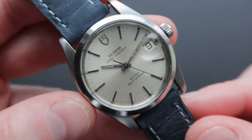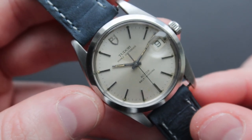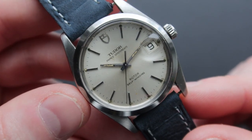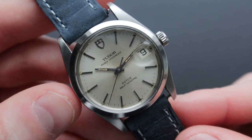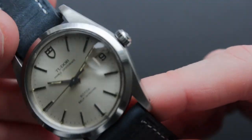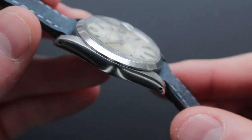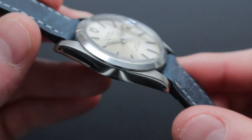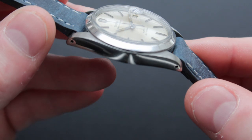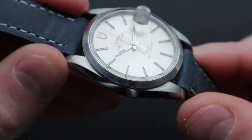The Oysterdate came in many different versions with different dial signatures in different dial colors as well as patterns. The watch you see today is a Tudor Prince Oysterdate reference 74000. This watch was manufactured in 1984 based on the serial number that is found between the lugs of this watch. It has a 34mm stainless steel case that is in overall good condition with signs of wear and polishing, which is expected from the over 40 years of life that this watch has had.